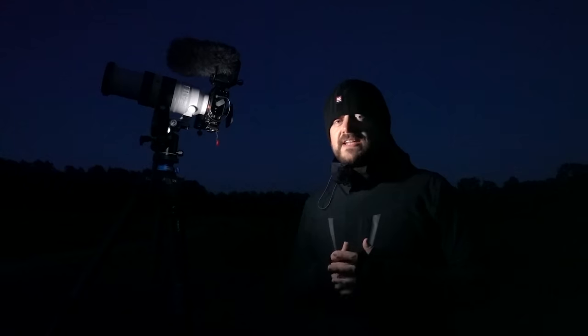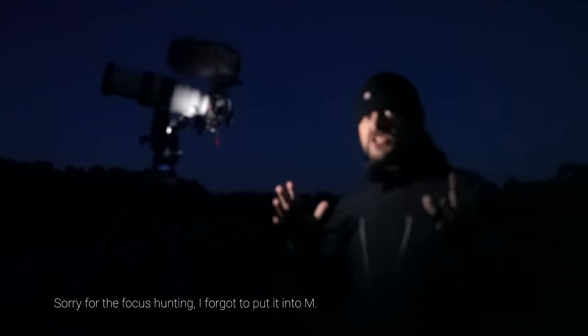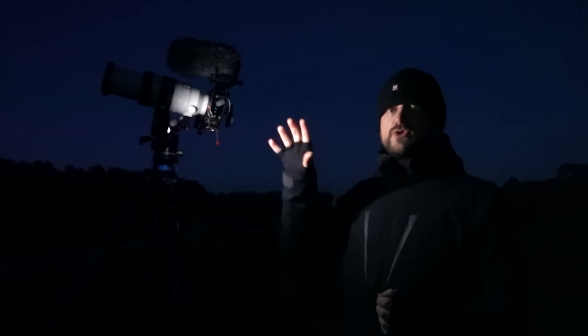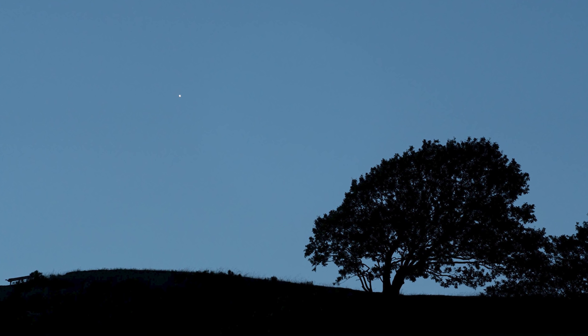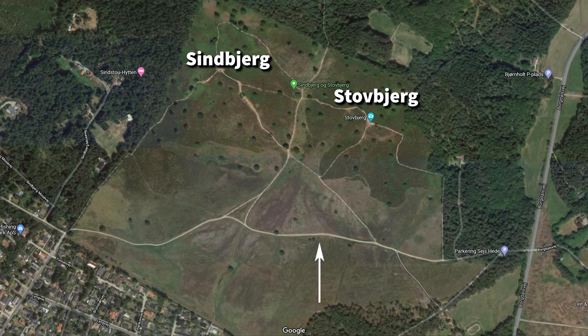So right now it's getting dark rather fast. It's like 20 minutes past 11-ish. And I'm basically just walking between the two hills right now. I found a star, I'm pretty sure it's the one called Capella, which I can use as a reference. So I can actually plan my compositions beforehand, and my calculations with the angle and so forth really work out completely. I can simply just follow the road along here between the two hills.